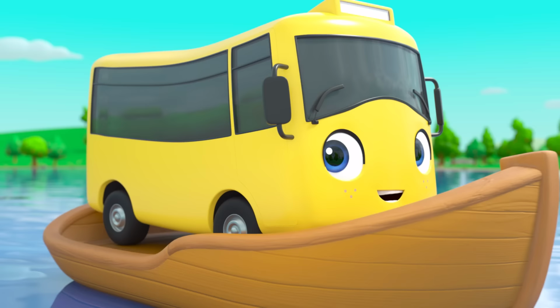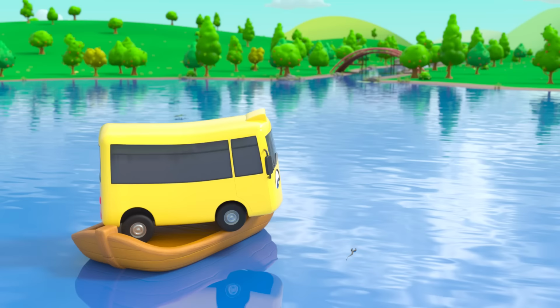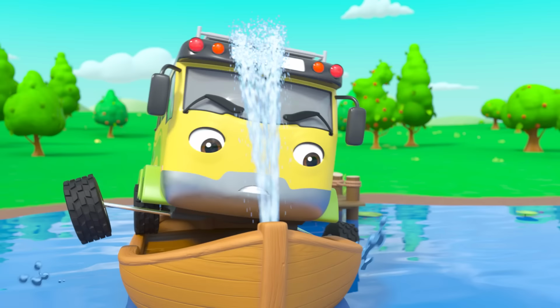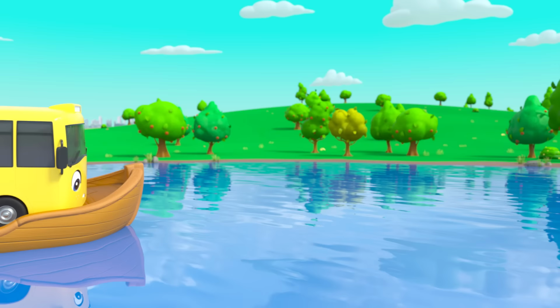Oh no! The boat wasn't tied to the dock! The river is carrying Buster away! Buster's trying to paddle back, but he can't seem to steer! Daddy Bus to the rescue! Uh-oh! That boat has a leak! He needs to find another way! Buster is floating even further down the river!